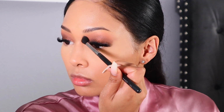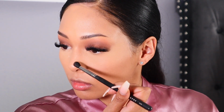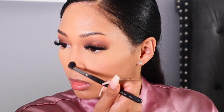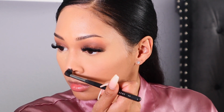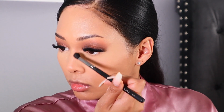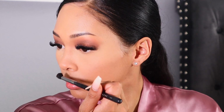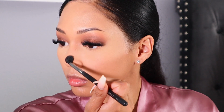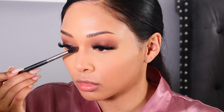I'm just taking a little bit and putting it on the side of the bridge of my nose and connecting it to my eyeshadow, and then I'm just going to take the rest of it and just drag it down my nose until you can kind of start to see the shape forming. Doing this really helps me to control how much product I put on my face, and it's also easier to blend as well.